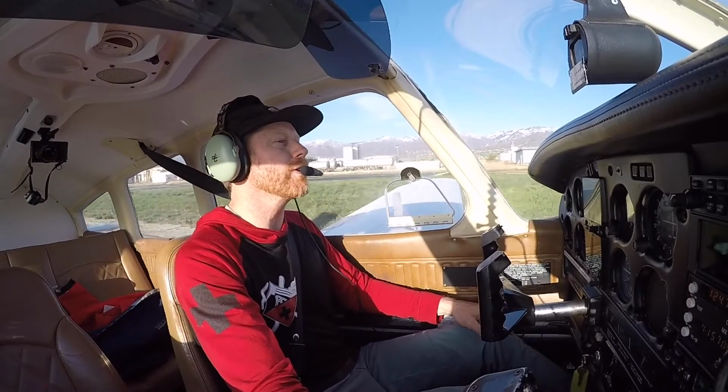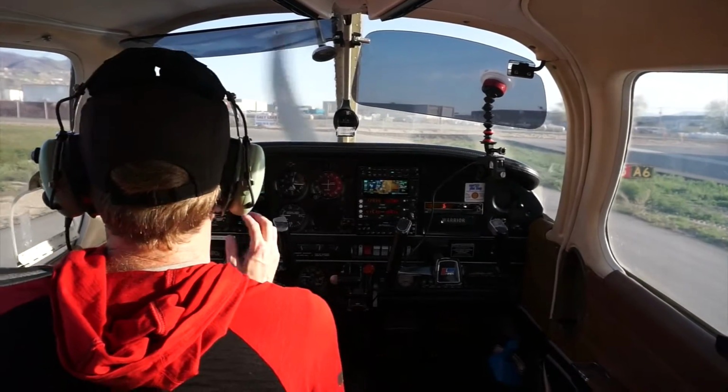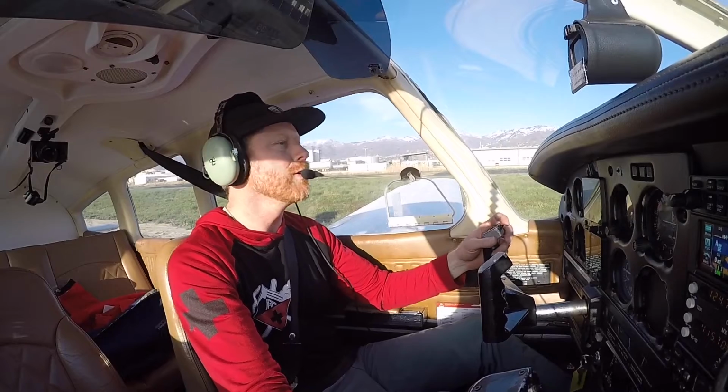Okay, we're going to hold short here at 3-5. We're going to make sure no part of the plane crosses that hold short line. We're going to check for traffic on downwind, base and final. There's no traffic out there, and we've been listening on the radio, so we're good to go. So we're going to give a radio call.